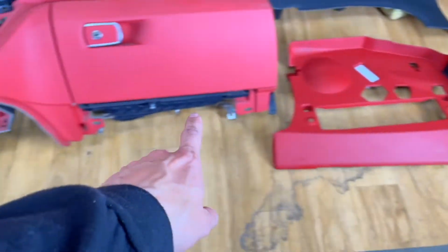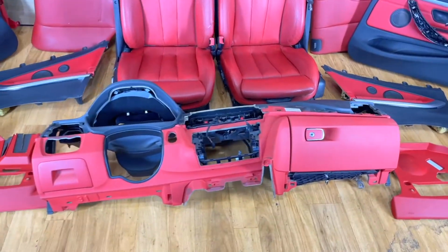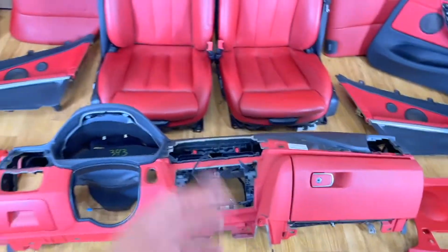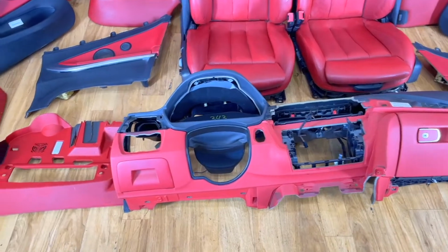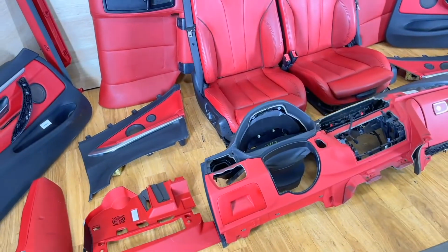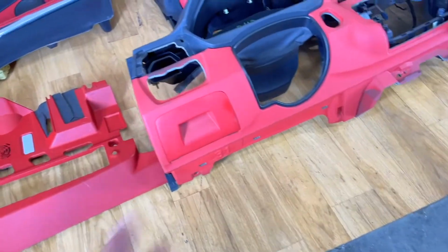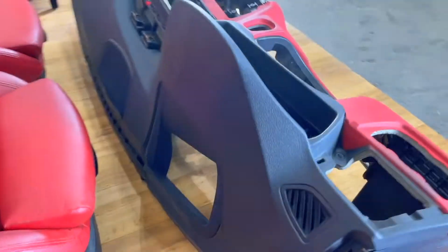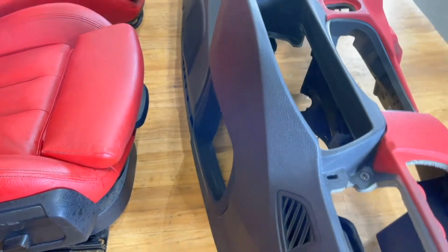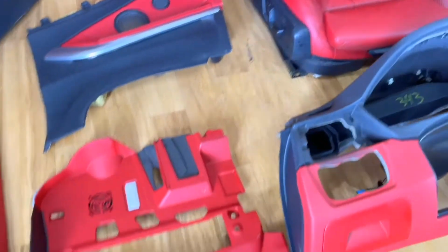That's the piece from the bottom of the dashboard. Unfortunately, on the 4 Series you're going to have to replace the dashboard if you're planning to swap the interior to the red. Basically like on the E92 extended leather. And here is the other portion of it. The dashboard is complete, and it has the cutout for the head-up display, though it doesn't come with the display itself.